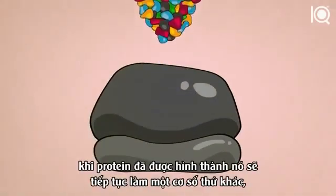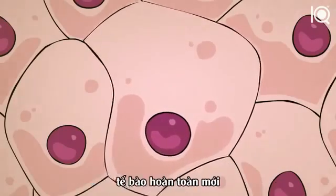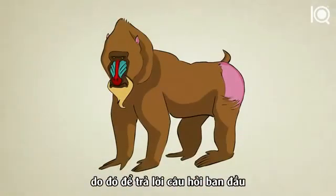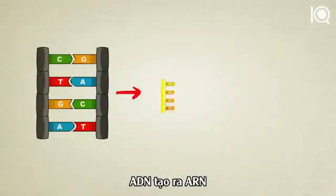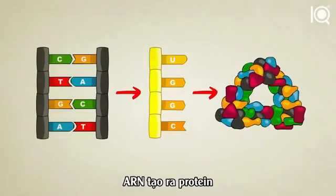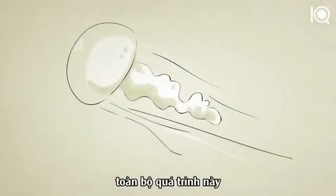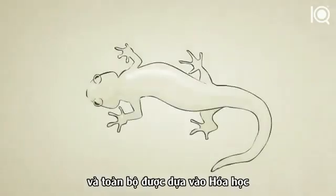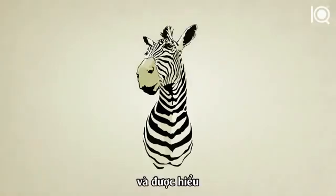Once a protein is built, it can then go on to do a number of different things, one of which could be to help form a brand new cell. So to answer the original question, what is DNA? DNA is a molecular blueprint for a living thing. How does it work? DNA creates RNA, RNA creates protein, proteins go on to form life. This entire process, as complicated, as sophisticated, as magical as it might seem, is entirely based in chemistry. It can be studied, it can be understood.